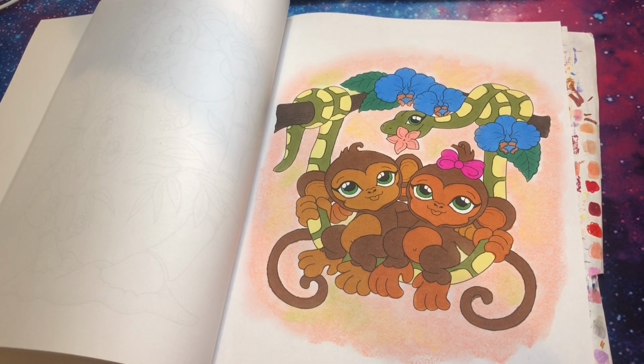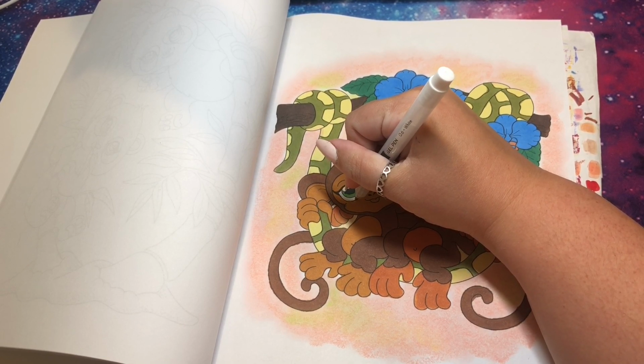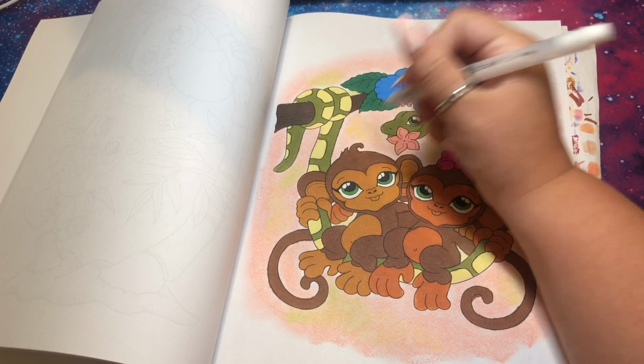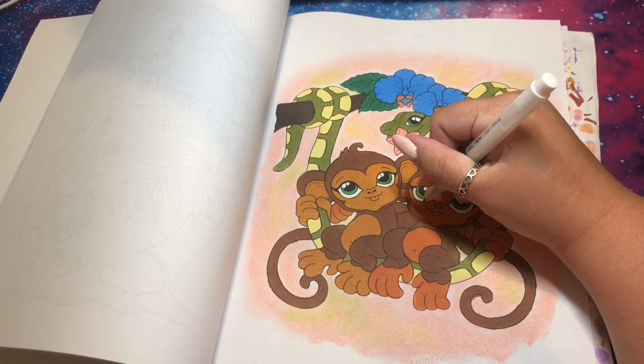All right, white gel pen. Here we go. First, I'm just gonna clean up these eyeballs since I went over the line. It doesn't bother me for most things, but I gotta try to keep the eyes clean.